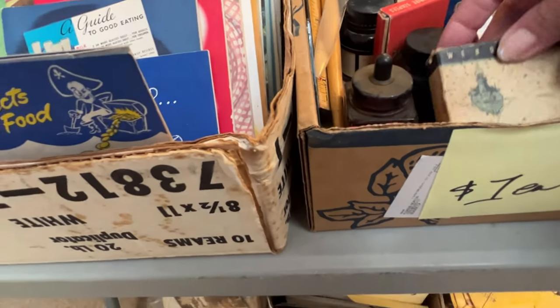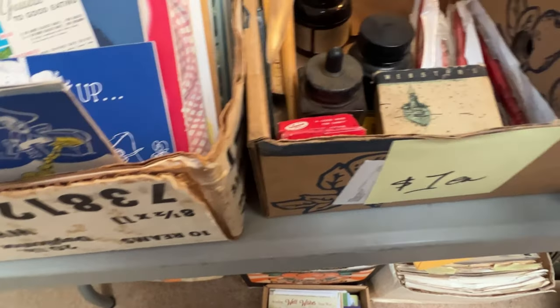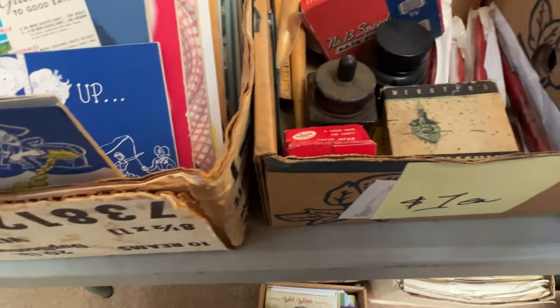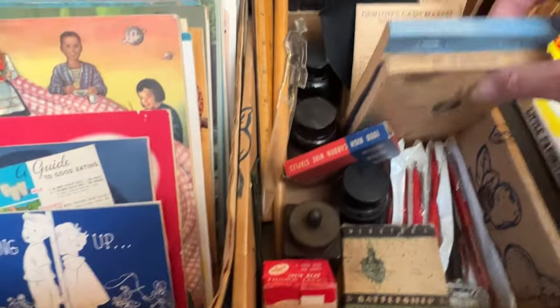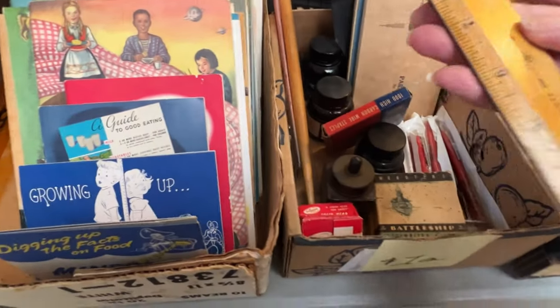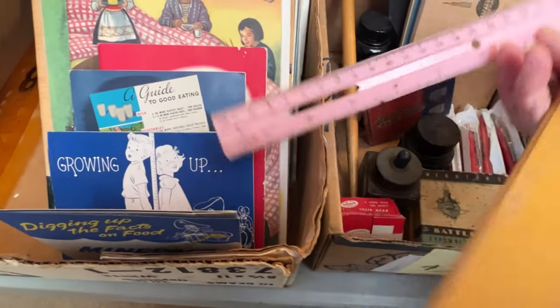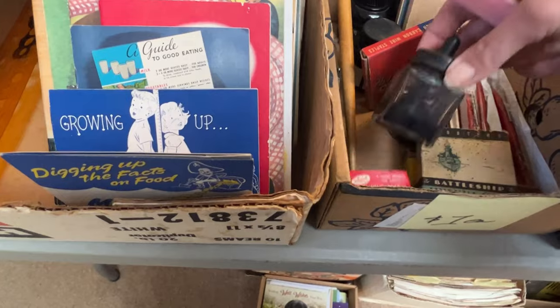$1 each for these little office supplies. There were some pens in there from the market, which they used to own. So a lot of local ephemera, which is kind of cool. Look at those old receipt books. Rulers.